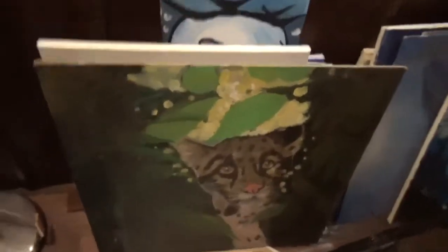It's a whale. I don't know if you can make that out, but I'm not a big painter. We got a little tiger or whatever and some leaves. I always like that. But like I said, I'm not a big painter.